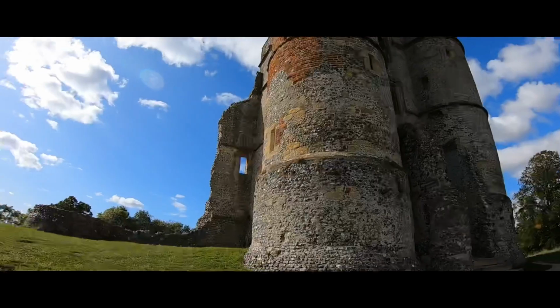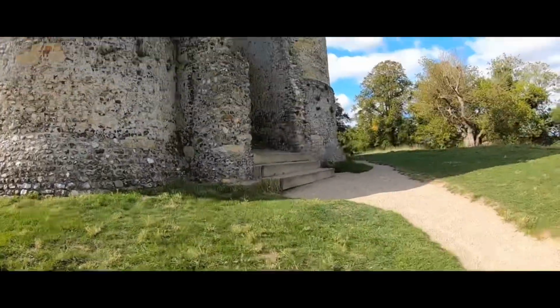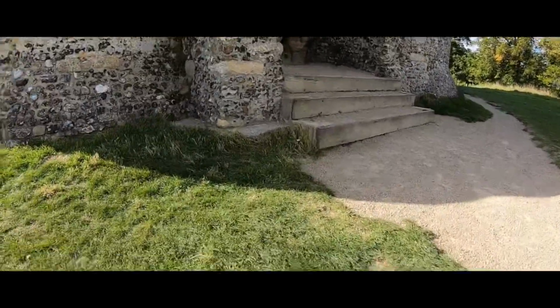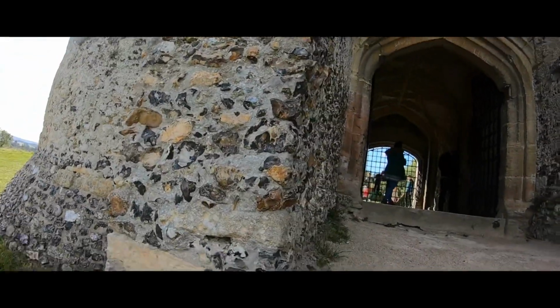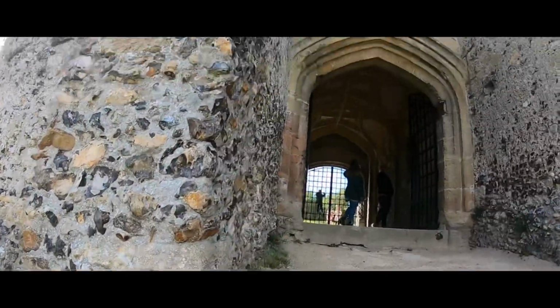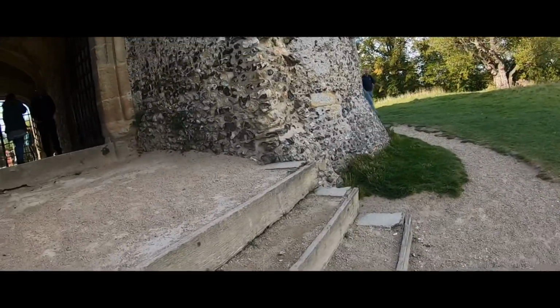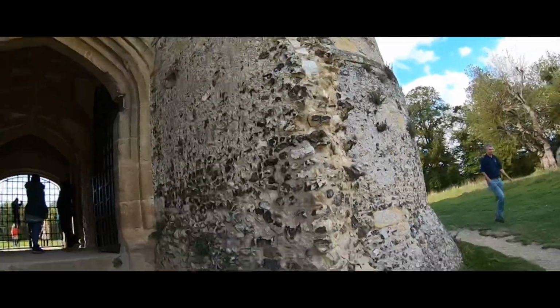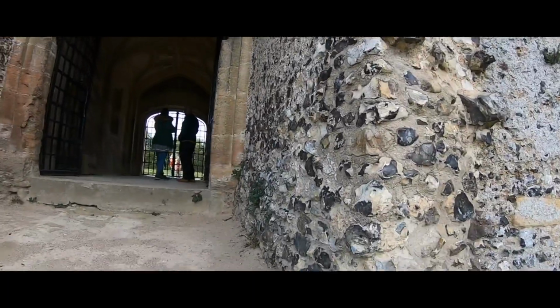Up there's a gargoyle, and over there you can see how thick the walls are. I mean, this is only at its thinnest. But inside, up in the roof, there's barely any damage on the ceiling when you look at it. So like the day it was built.